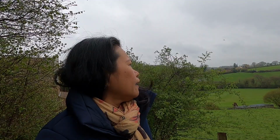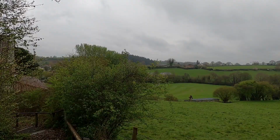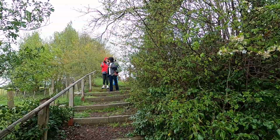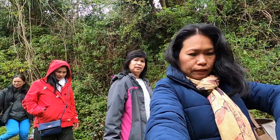Just exploring here. Look at that lovely hills. Very green. Oh, this is a graveyard. Okay. Rest in peace. Beautiful countryside. Parang nasa Italy. Ako din nag-coffee lang kay Jane. Did you go here? Okay, yeah. Go around the church.